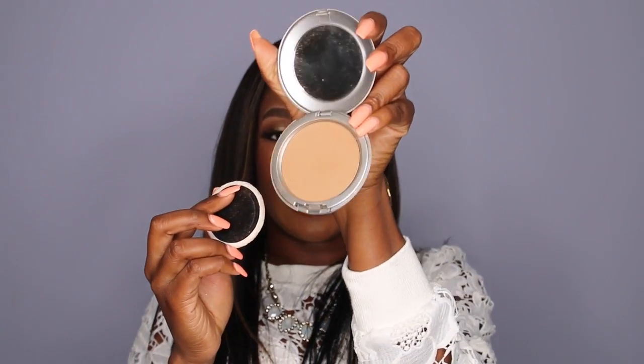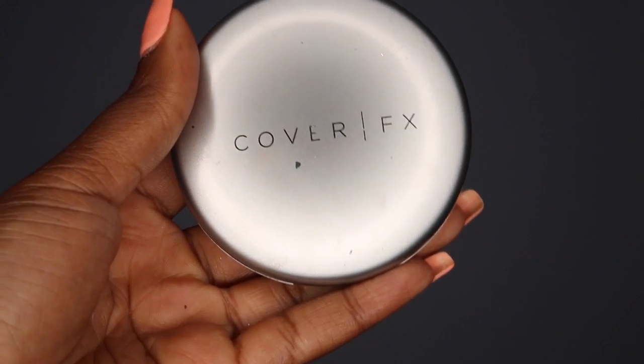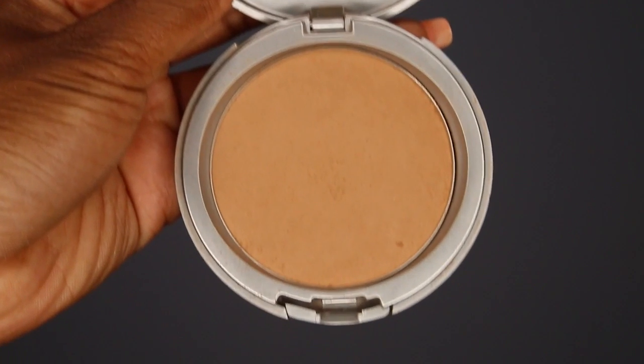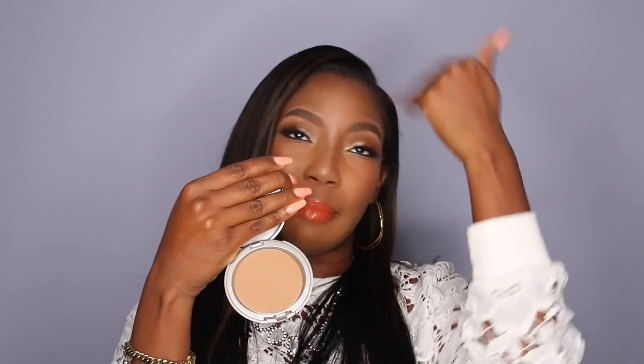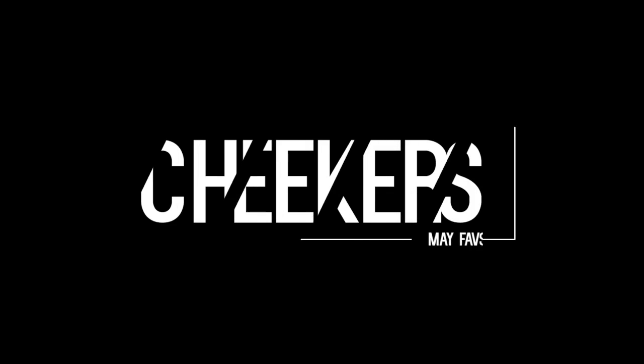Okay, so next I'm going to talk about a blotting powder. This is the Cover FX blotting powder. It comes with a little puff, but this doesn't have too much color payoff. Obviously it's just a blotting powder, but I keep this in my bag whenever I'm going out, whenever I just need to touch up anywhere where I'm too oily. So that's mainly my forehead, my chin, and my nose. But yeah, this works really well and it doesn't cake up your makeup.